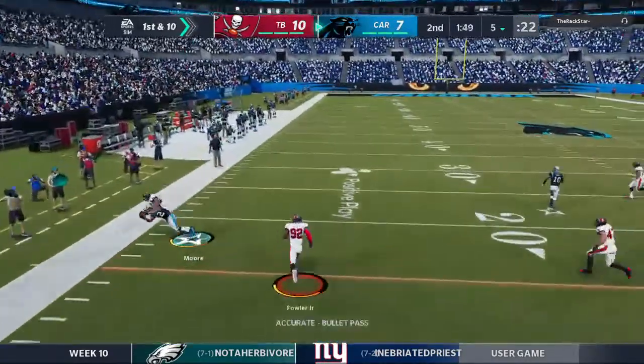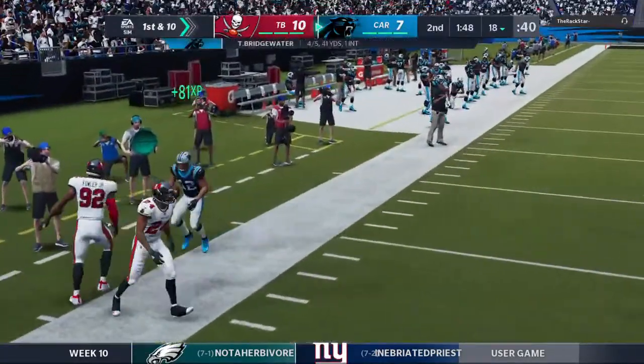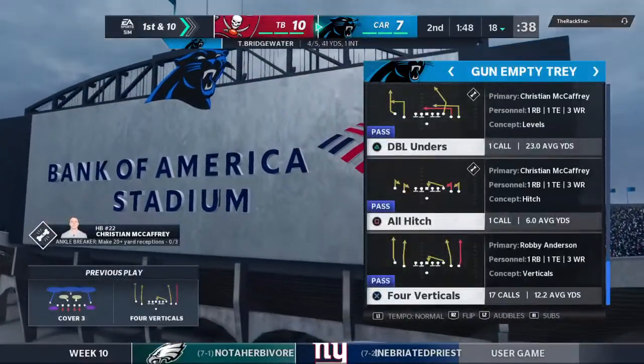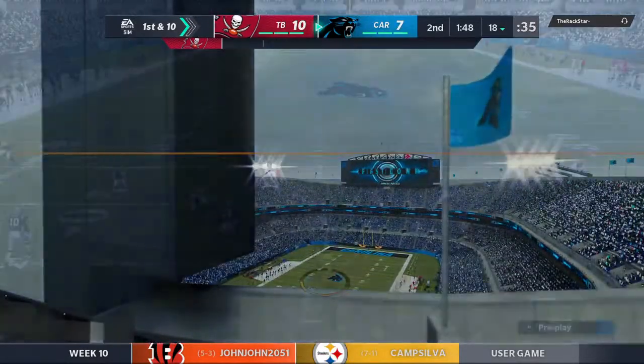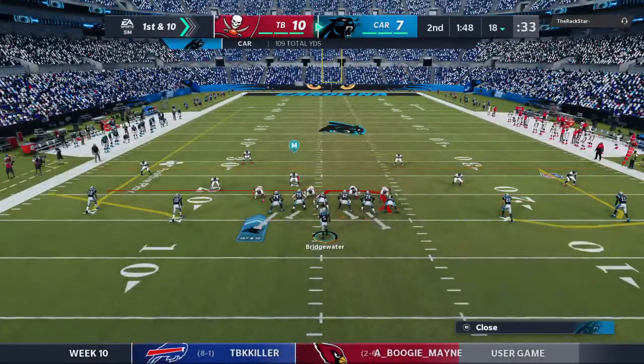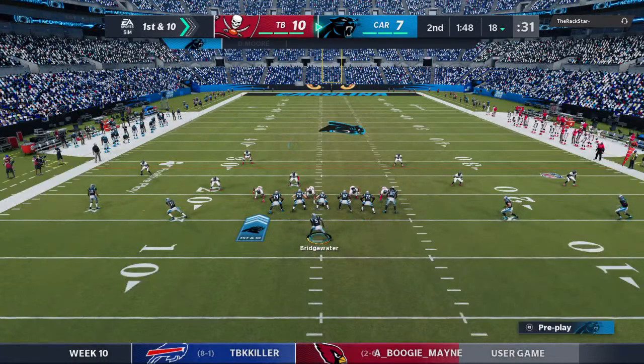Bridgewater now after the fumble recovery. And he will find the open man. It's DJ Moore. That'll go for a gain of 13, helping big time to get away from that end zone. 1st down. So from inside the 20, here's 1st and 10 at the 18.